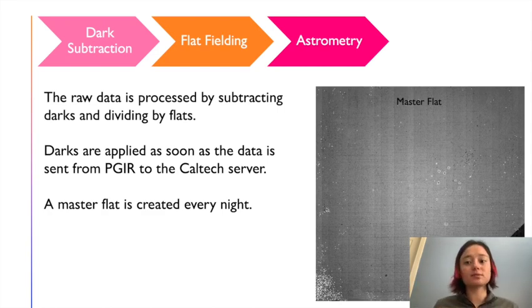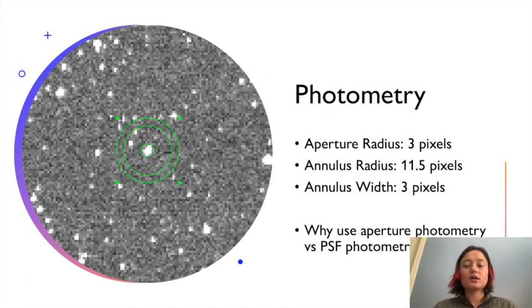So I performed some astrometry on it and was able to form that relationship. So once this processing occurred, now we can move on to actually going towards that light curve through a process called photometry. In photometry, there are two types: aperture photometry and PSF photometry.